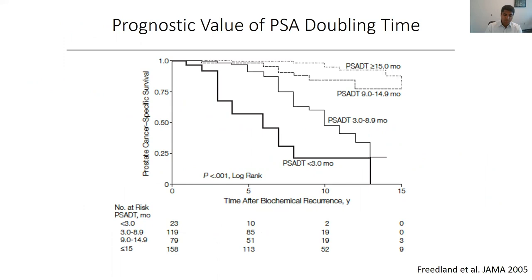These are the results from a long-term study of natural history following patients with rising PSA after surgery. The prostate cancer specific survival is shown along the x-axis, starting from the time of PSA recurrence, meaning when the PSA rose above 0.2. With time, the proportion surviving drops from 100% across all groups. However, you can see for those patients with the slowest PSA doubling time of greater than 15 months, as represented by the top curve, the vast majority of patients were alive 15 years from recurrence without any additional treatment.